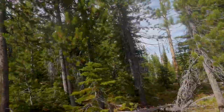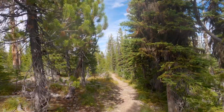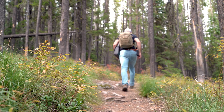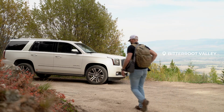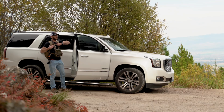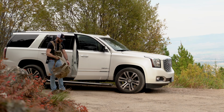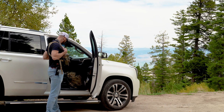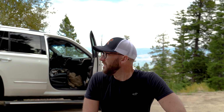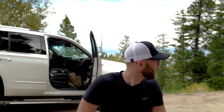And we're heading back down. Excellent. Nice. So yeah, that was a hike done. Hopefully got some good footage out of that. Obviously would have shown it already, I guess, but yeah.